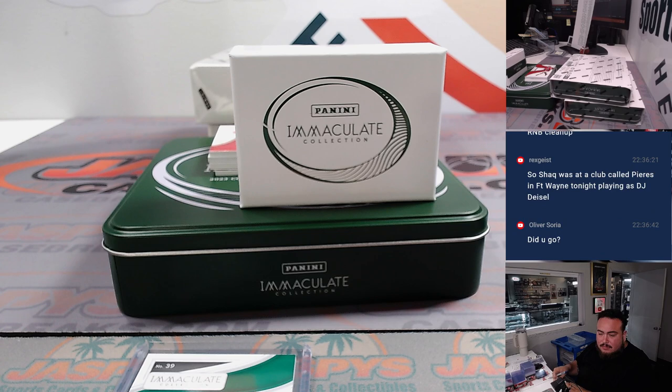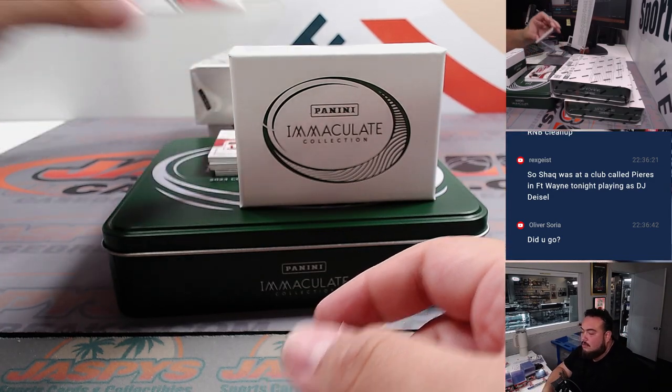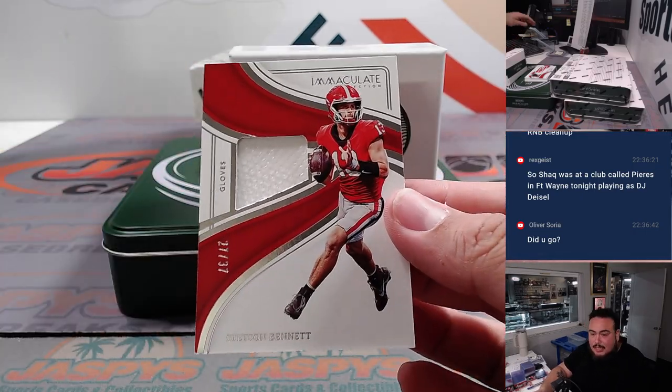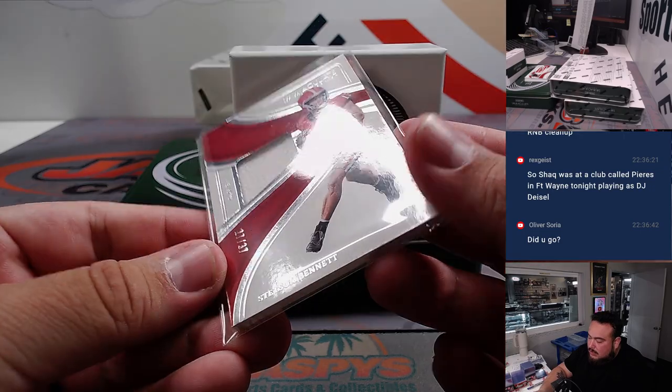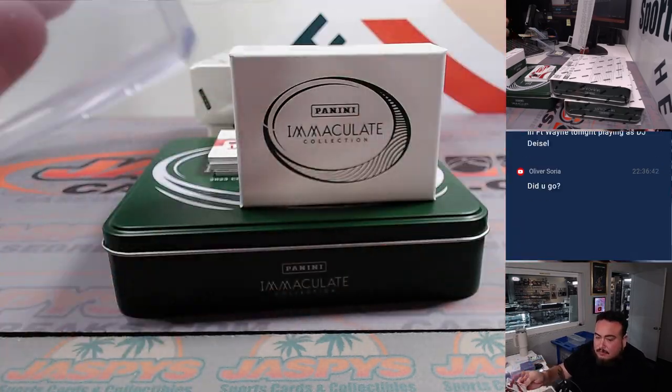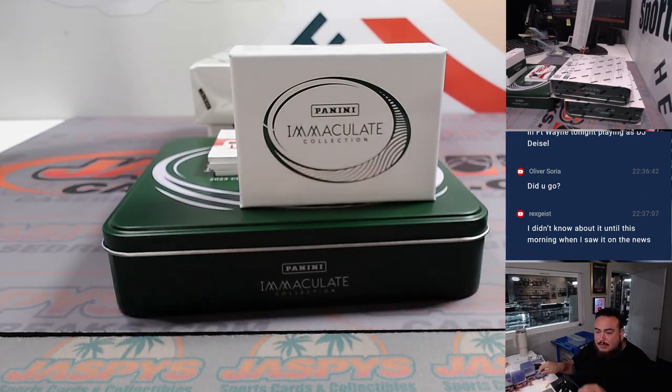Minnesota, 14-team RMB. And that's going to be 6 going to Steve Herrick. All right, we have a Stetson Bennett. 27 out of 37. That's going to go to the Rams. Rams is Anthony.